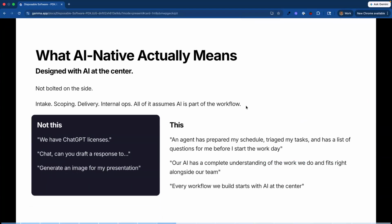It means that when we're building things AI native, we build AI at the center. So we're not going to just have an AI side product. We're not going to add a chat bot. We're really thinking about how every single thing we do in the company has AI at the centerpiece of it. So it's less about buying a ChatGPT license and asking it to just draft an email. Of course, all those things are great. But to really become truly AI native, you're thinking about how the agent is fully integrated into our workflow.